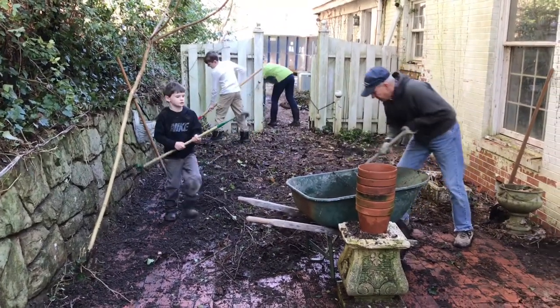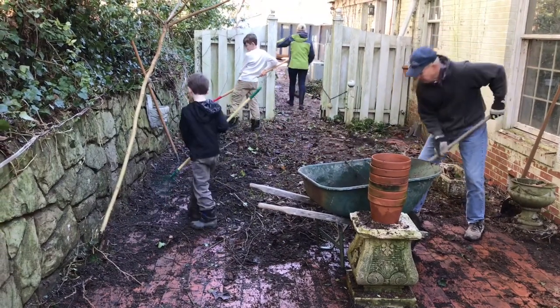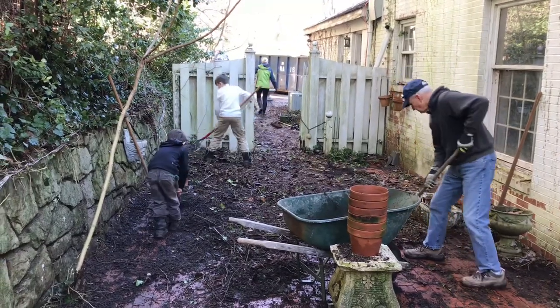Good work. Virtually shaping up pretty good. A couple of good rains.